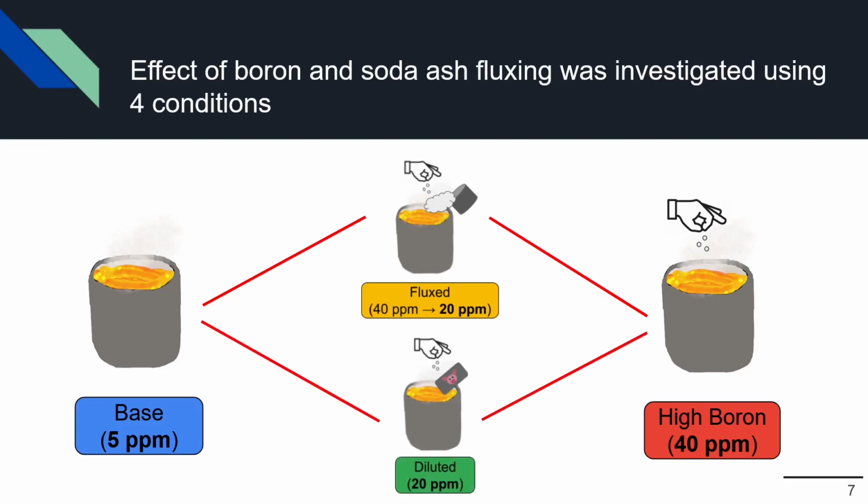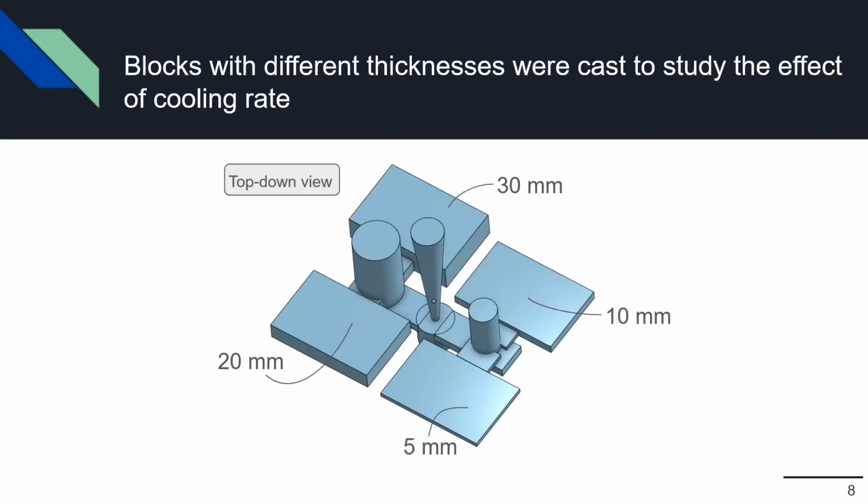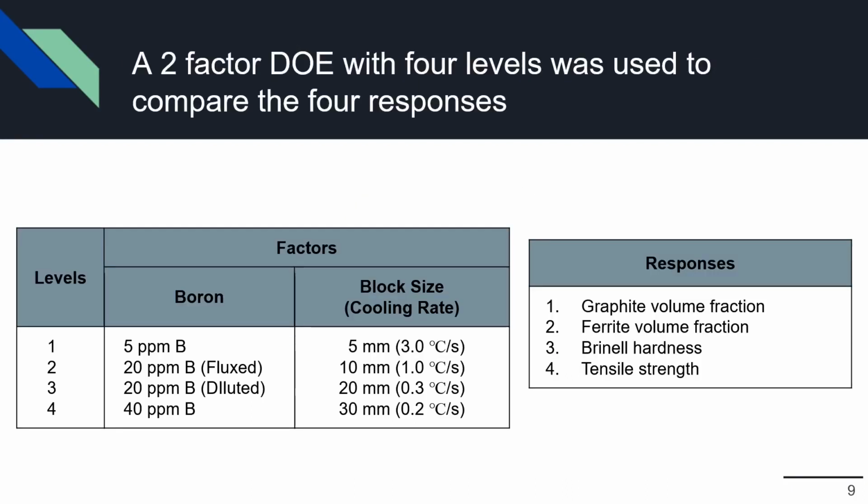These melts were cast into 4 blocks to study the interactions of melt composition and cooling rate, as the thinner plates will cool faster than the thicker plates. This gave us a 2-factor DOE with 4 responses: graphite volume fraction, ferrite volume fraction, hardness, and tensile strength.